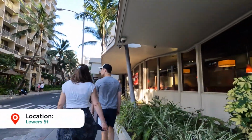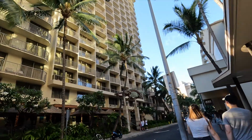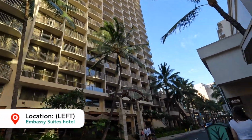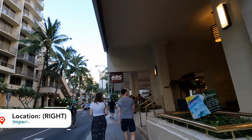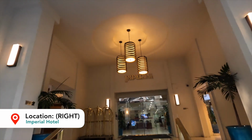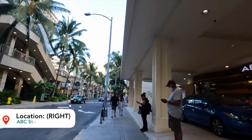On my right-hand side is the Imperial Resort and Denny's. Denny's is open 24/7, so for those of you who are getting up super early or getting in super late, that is the place you can grab a quick bite. The hotel that I'm just now pointing out on the left-hand side is the Embassy Suites. There's also a surf shop that's over there, and I'm pointing out over here on the right, the Imperial Hotel still. Just beside the Imperial Hotel is the ABC store, one of many, many ABC stores here in Waikiki.